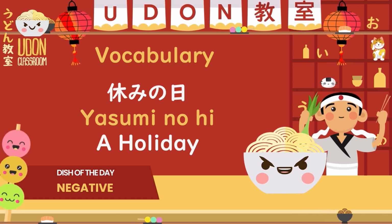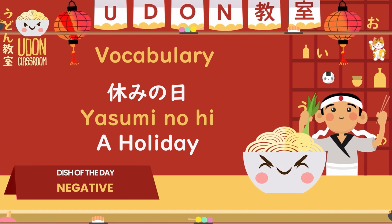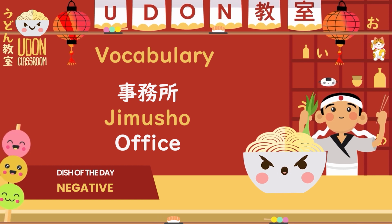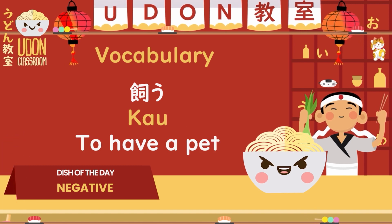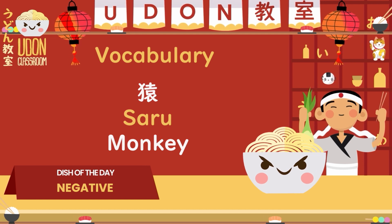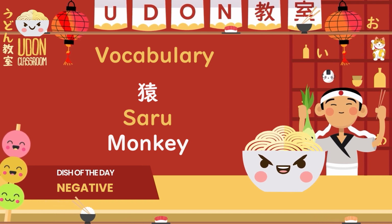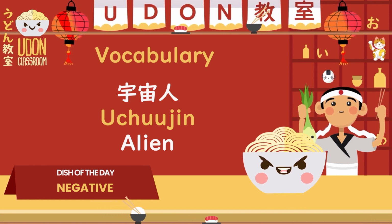Next, we have a holiday or day off, which is yasumi no hi. Then we have hataraku, which is a verb which means to work. Next we have jimusho, which means office. Then we have another verb here which is kau, which means to have a pet. Next we have saru, which means monkey, the animal. And then finally, my personal favourite, uchujin, which means alien.